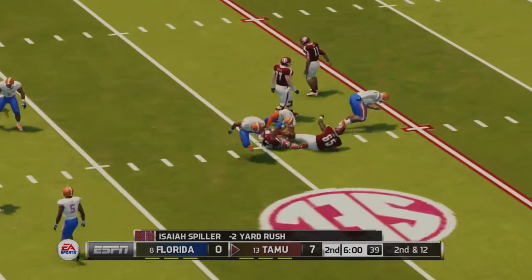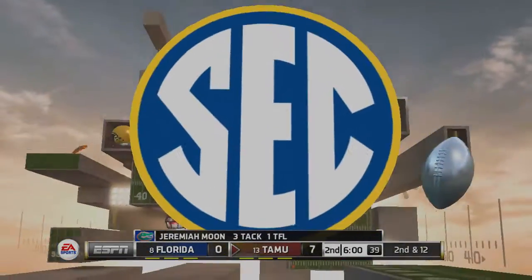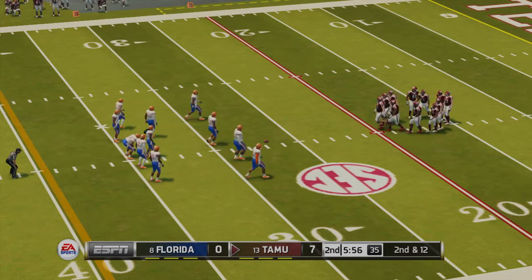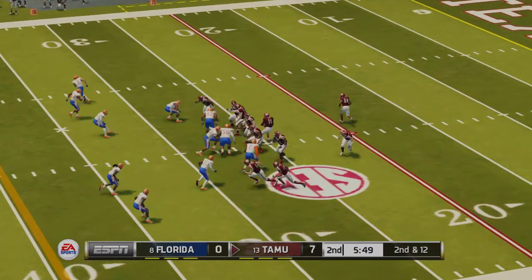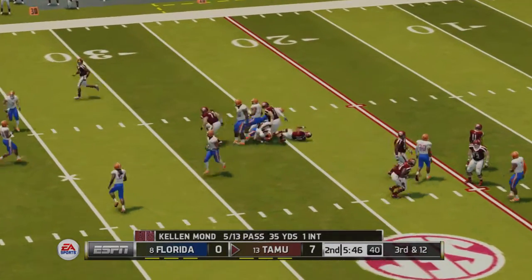Runs it, and he stops short of the line of scrimmage. More plays like this, and the coaching staff is going to need to change up the blocking schemes. You can't allow the defense to play in your backfield. Second and 12 coming up here. Ball on their own 27. Fires that quickly, incomplete.